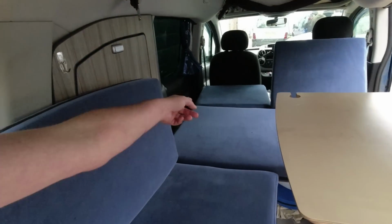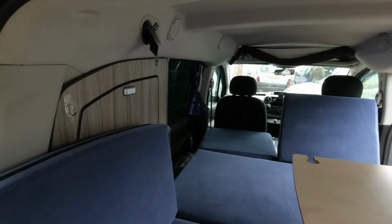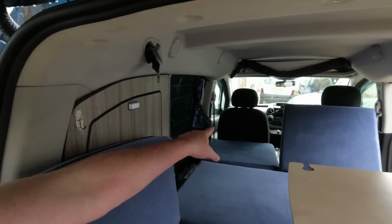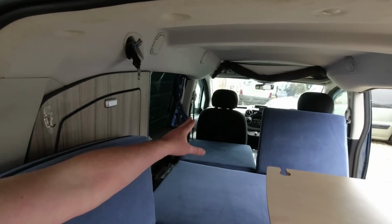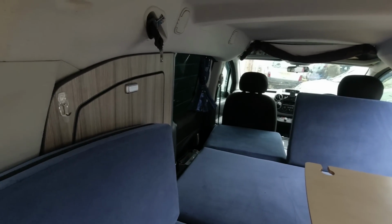Maybe something like this, which, you know, all folds into the boot area when you're not using it, could work really well. Because in the Berlingo, certainly in the Mark 1s, the front seats still tip forward, so you get enough length to have an actual full-size bed.